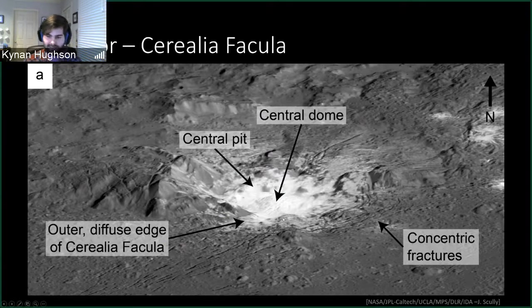However, the plot thickens again for Cerealia, because there is a central dome within this central pit that measures nearly 4 kilometers across and over 400 meters tall with these radial fractures, and is the home of the thickest deposits of this bright material feature.